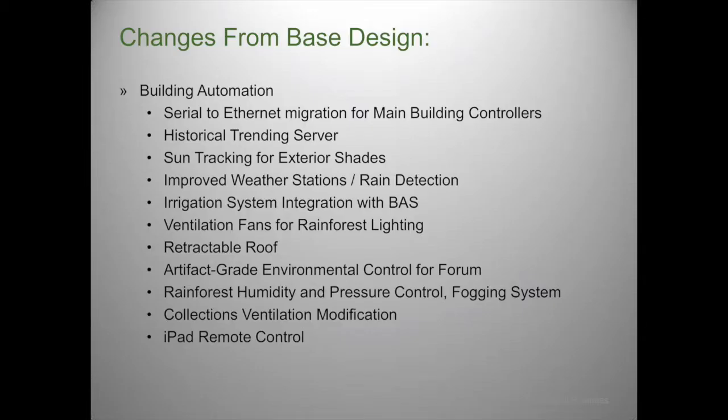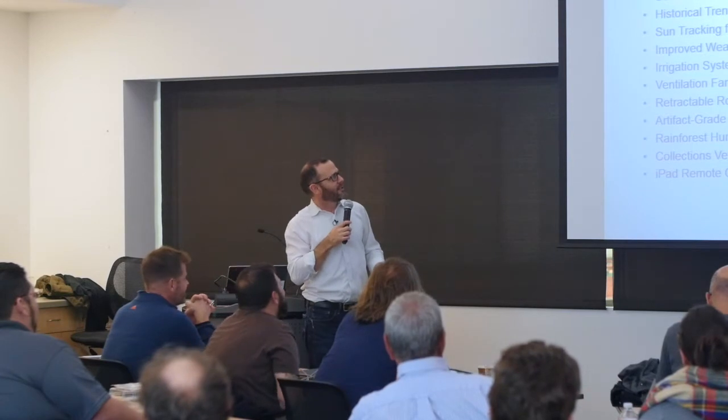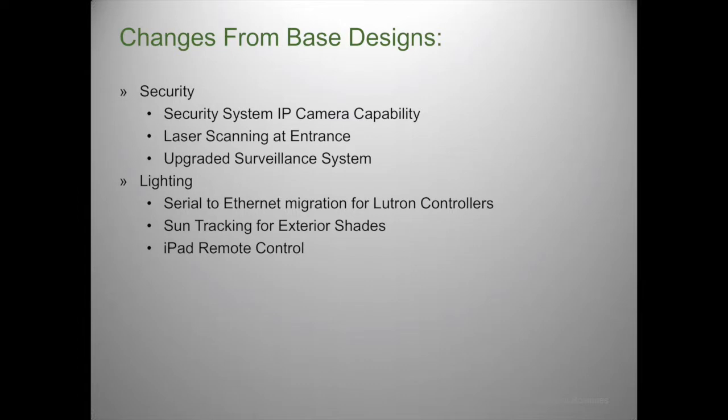This is just a little list of some of the changes in base design that we did while I was managing the system. It was a lot. You build a building, and they do the best they can with the budget they have. It was completed on time and under budget, but that means that they did a lot of value engineering. So I was the devalue engineer, I guess. I also call it architectural recovery. Then a lot of security system stuff. The California Academy of Sciences does have a laser security system at the entrance. We're watching you.